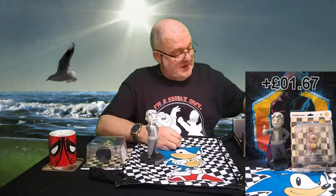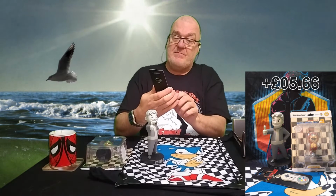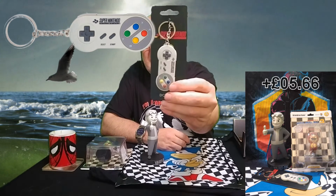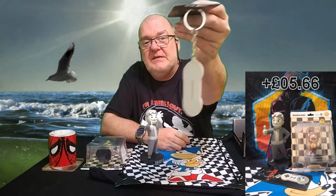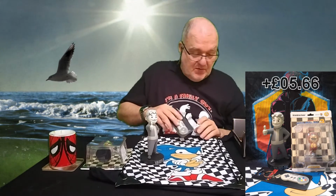Right, there's another keyring in here, and this is the BioWorld Super Nintendo controller, which is actually really nice. There you go. It's cool. I like that. I shall hang that on my board quite happily.